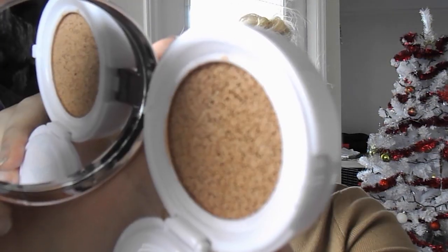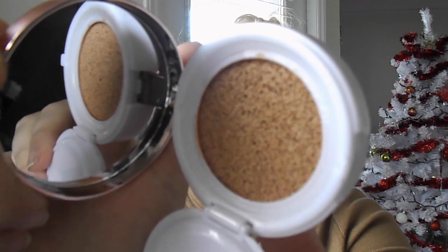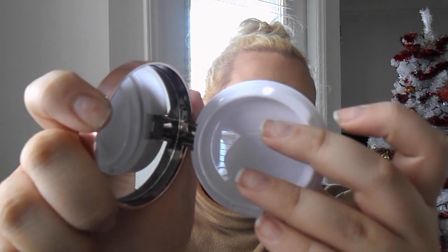They're similar to the Lancome cushion foundation. They have the same kind of concept. You just open up the little compact here and then it's sealed. And then you just pop the top over and you close it down just like that. I haven't used this shade. I've only used W2 because I was a little more fair.